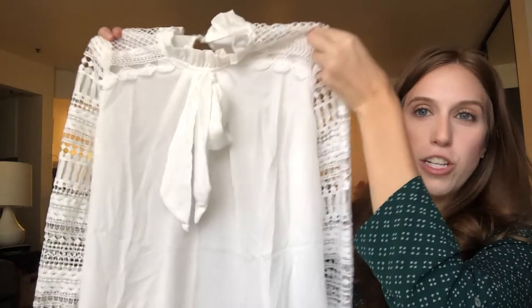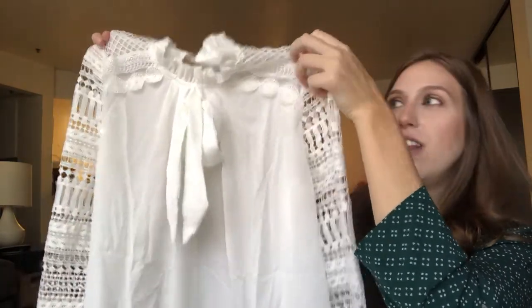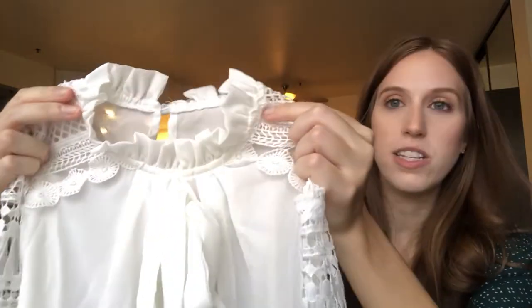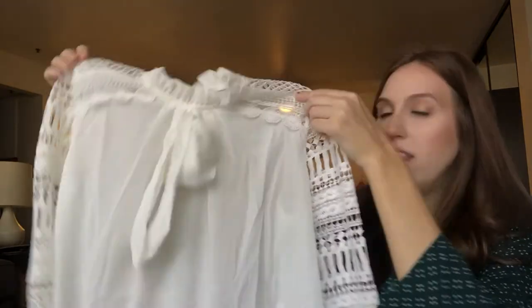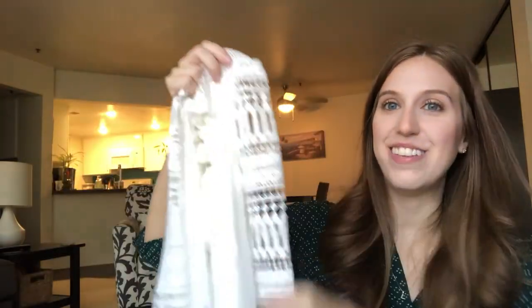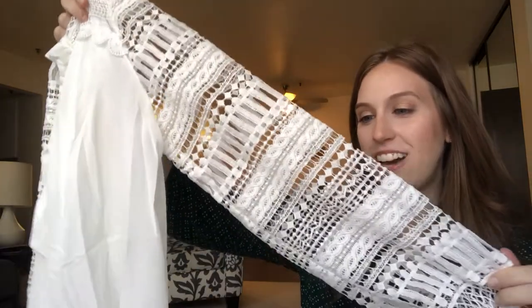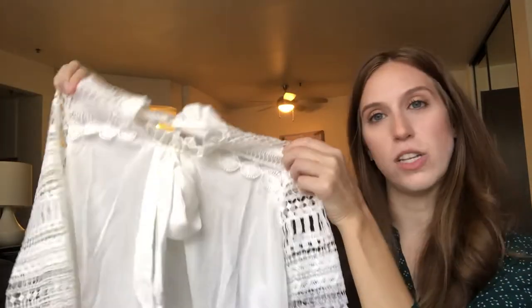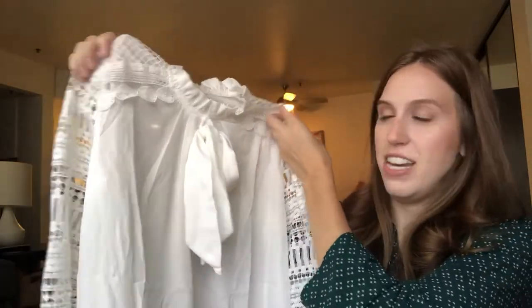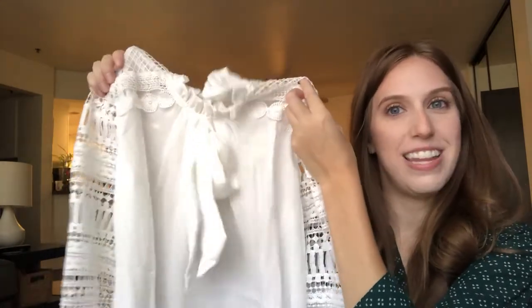This next item is perfect to transition from the office to a date night. So it is this really gorgeous flowy white blouse. I love the little neckline detail. So there are some ruffles along the neck and then a bow at the top. I love these sleeves. These sleeves are so amazing. The lace cutout sleeves that cinch in at the wrist and then flare back out again. So this is perfect to pair with black slacks or a black skirt for the office. And then you can just transition it into the nighttime.